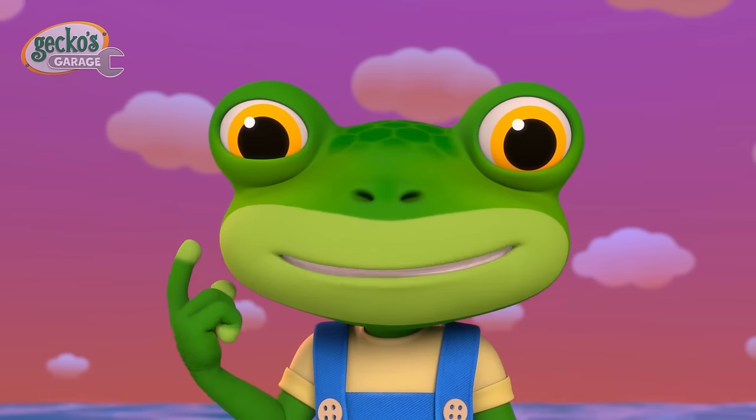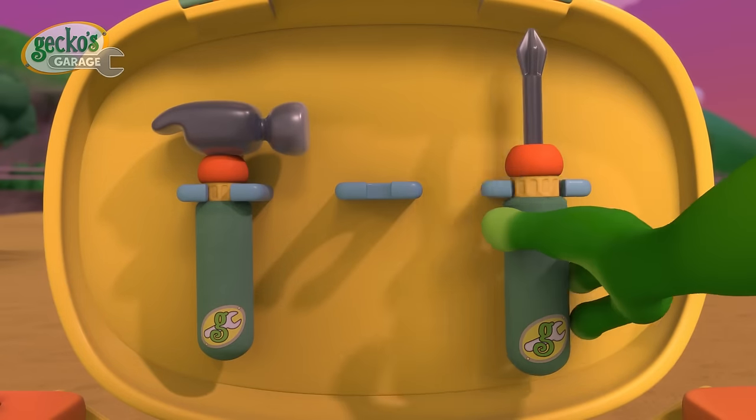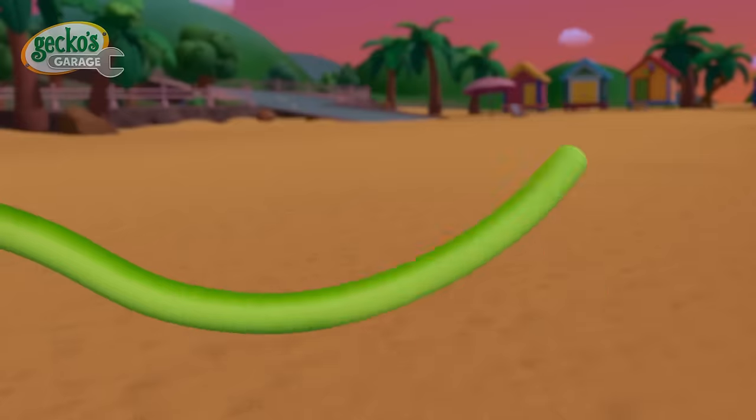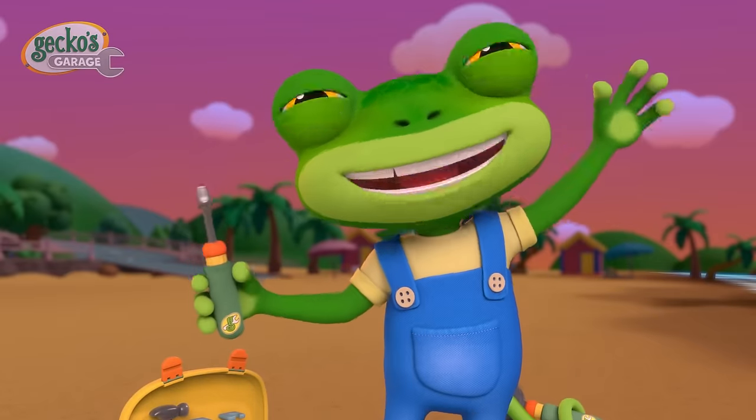What tools do we need? Wrench, screwdriver. Gecko's garage, time to fix. Gecko's garage, let's fix this.